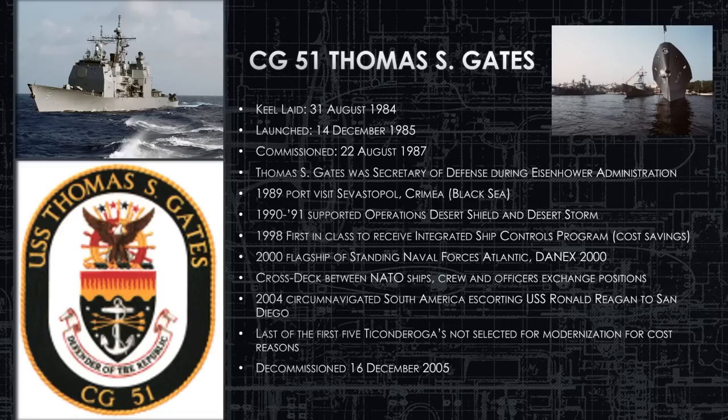In 1998, the first in class to receive the Integrated Controls Program. That's a cost-saving program where they combined a lot of functions in the ship systems. You'll see a lot of that. And if one of the ships gets these, like this integrated ship controls, that's already rolled into the next baseline. So we're still in baseline one. Whenever we get to baseline two, all these little improvements are already in future baselines.